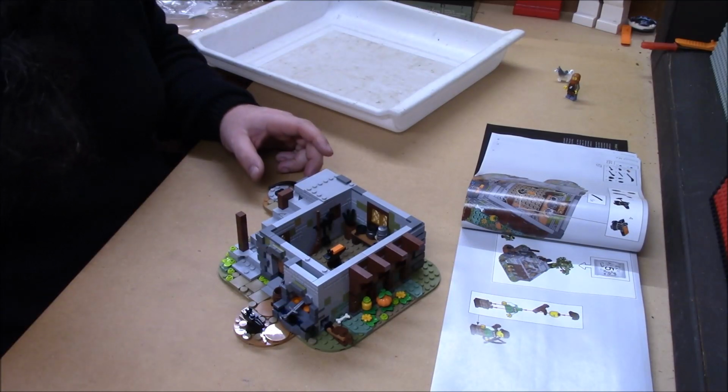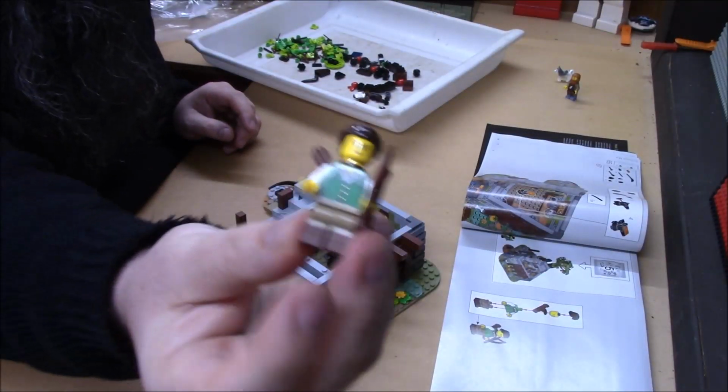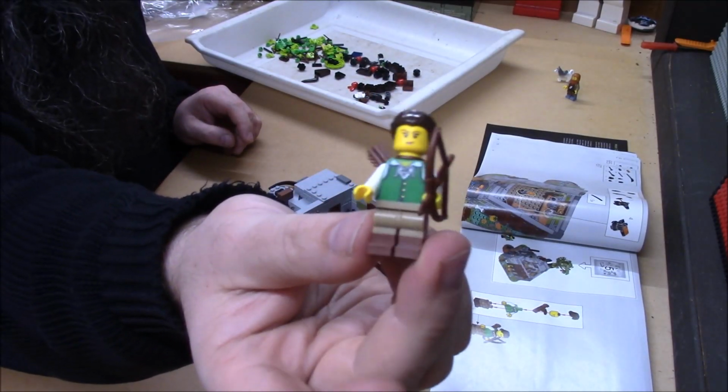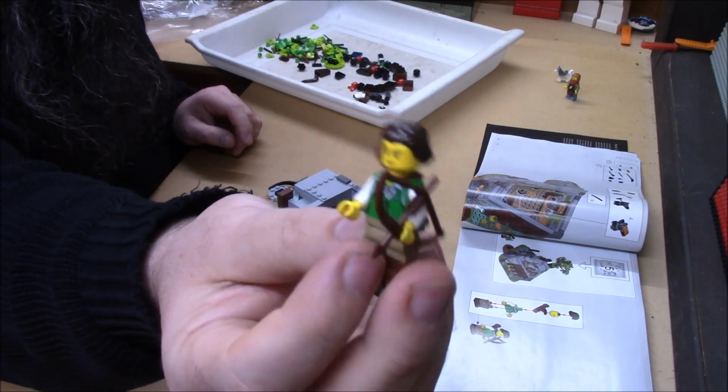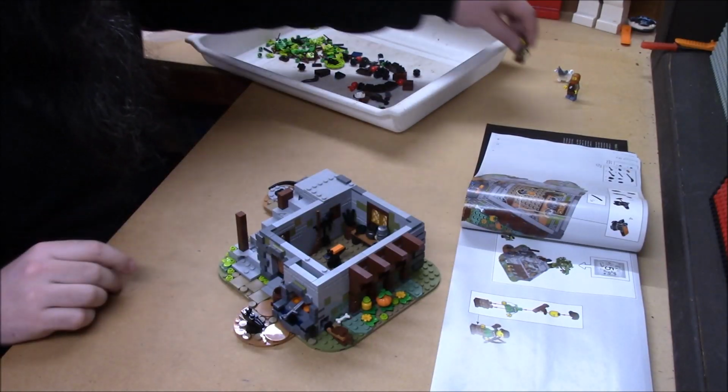Looks like we get another mini. Our next mini, we have the lady with archery gear. She's got a very nice vest. She's got boots, quiver. I dig it. Excellent mini. Excellent.